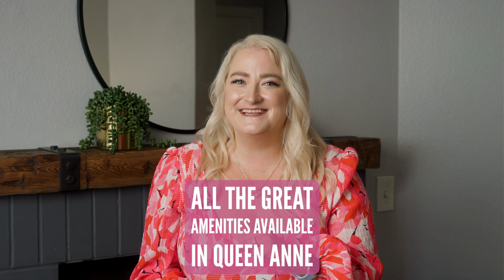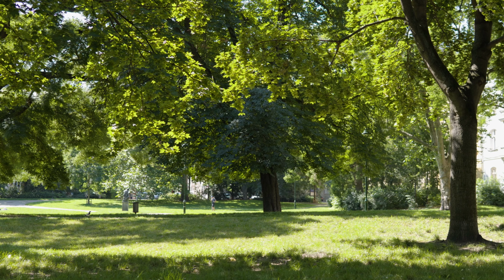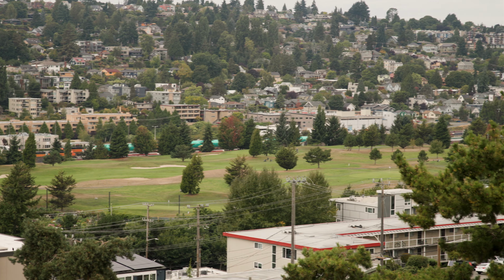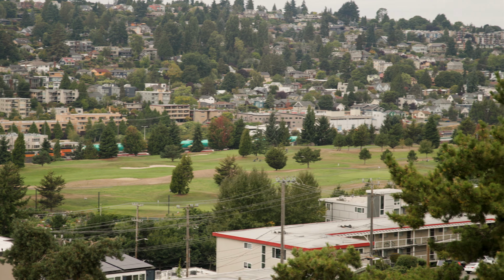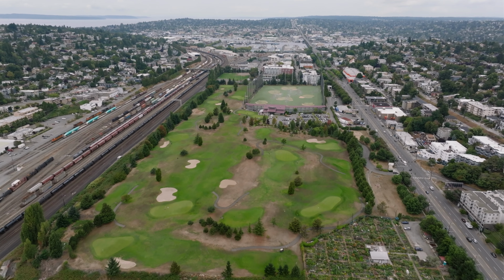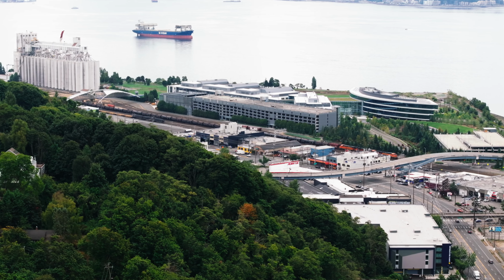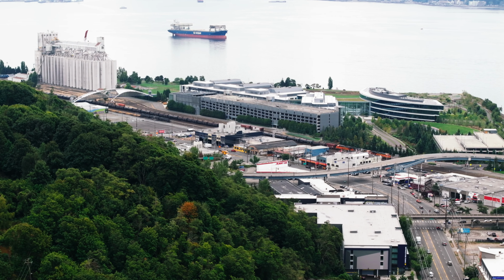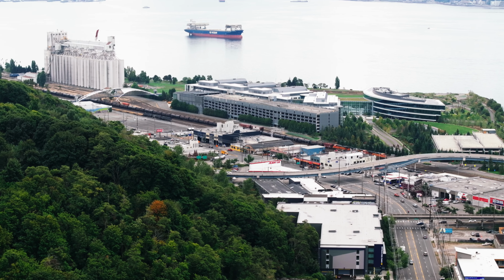What types of amenities can you find in Queen Anne? There are so many parks, micro neighborhoods, restaurants, bars, and more in Queen Anne. Just a couple blocks away from where we are today on the west side of Queen Anne, you'll find the Interbay Golf Course and Driving Range. This is a super rare find in the city and a great addition to any neighborhood. We are just a short jaunt to Expedia Park, which connects to Centennial Park, and Myrtle Edwards, which spans along the whole downtown to Magnolia along the waterfront.